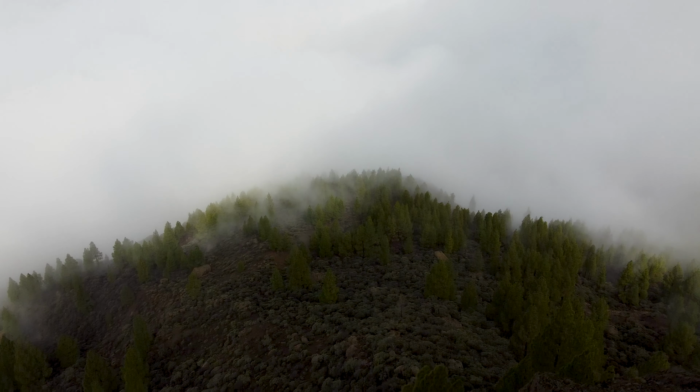So yeah, if I didn't make it clear by now, this place is a must to visit if you ever come to Gran Canaria. But what's even cooler is the time lapse I took for you guys.